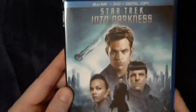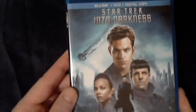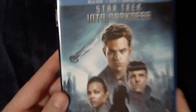Good stuff. Lots of special featurettes. Lots of stuff going on. Definitely worth a look. If you're a Star Trek fan, I highly recommend you pick it up. You might want to wait till it goes down in price, but what the hell. Star Trek Into Darkness on Blu-ray.